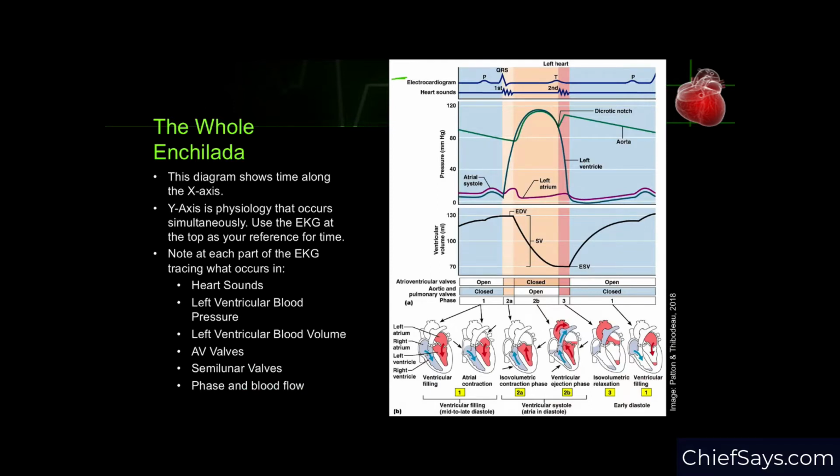So we have our EKG here. What's happening with heart sounds for our assessment. These are pressures. So we've got pressures of the aorta, pressures inside the left ventricle, left atrium, atrial systole as the cardiac cycle moves on over time. Here we have ventricular volume, so we can see what happens to the volume of blood as we're filling the heart and as blood is ejected out of the heart. Down in this section, it tells us specifically which valves are opening and closing through the electrical cycle, and that ties up back again to our time and the overlying electrocardiogram.